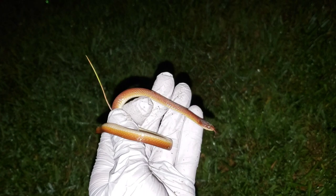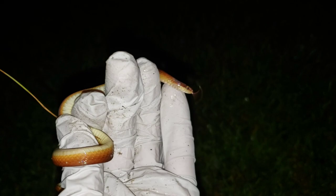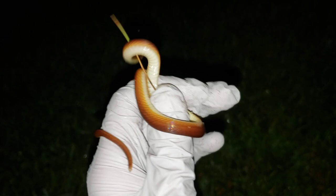I just found this big litter snake. Hi, buddy. Oh, you're scared of the camera? Anyway, I've already shown off one of these guys earlier, but it's a pretty cool looking snake. Nice coloration. Just let you go right here.